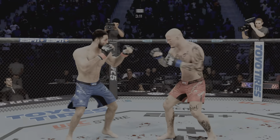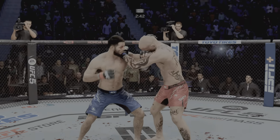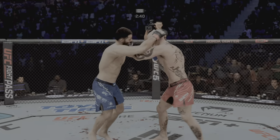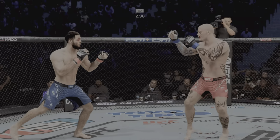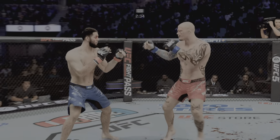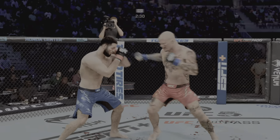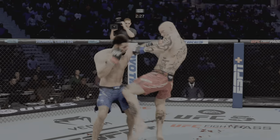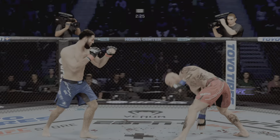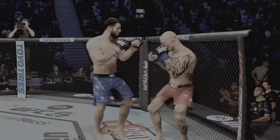Just misses there with the left. Imavov's able to protect the eye there with that block. Nice job with his fight awareness there to raise the guard. Well, you can sense the corner frustration. He has not had any answer for these body shots, and now you see the visible damage. Well, his coaches are... Oh, big knee there.